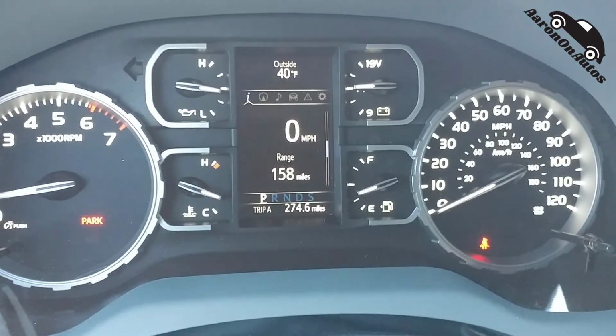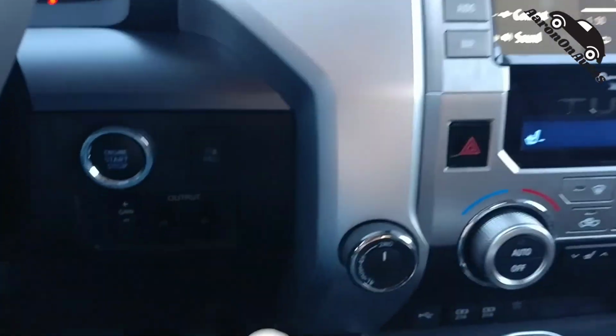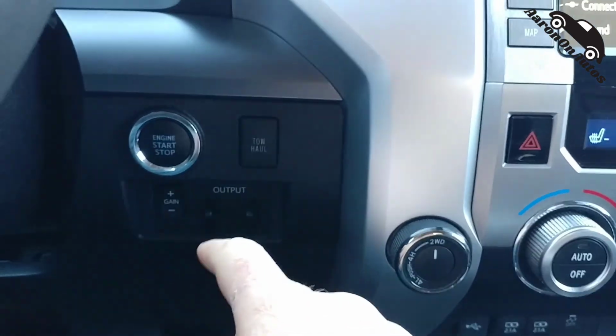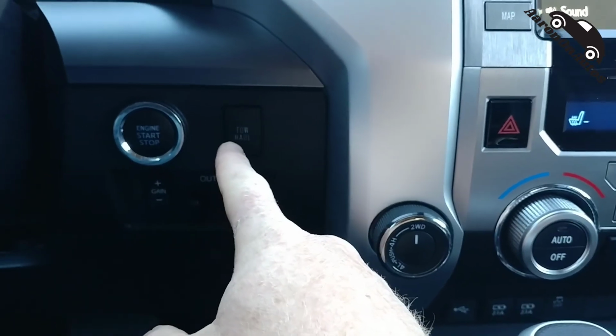And then, of course, my favorite screen, digital readout. All right, moving along. Down here, we got some interesting action happening. Here's the tow haul button. So you stop the engine right there, right? This is the tow haul button.